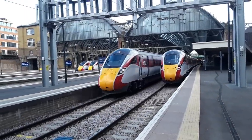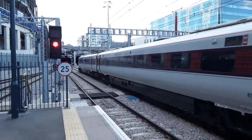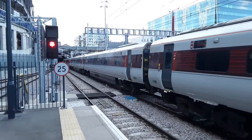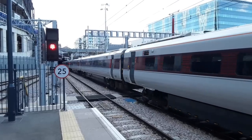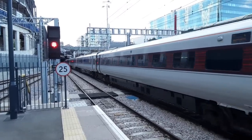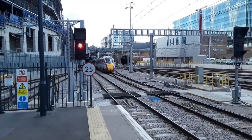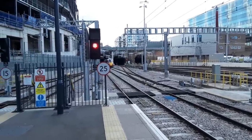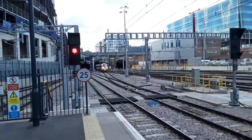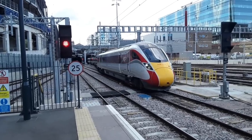Okay, departing now is 800103 with a 1718 LNER service to Hull. First calling point will be Peterborough. Okay, the next train to arrive from underneath the tunnel is going to be a terminating LNER service from Lincoln Central, courtesy of 800208.